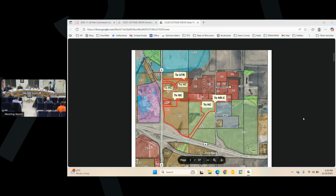So for the plat, if you're ready to act on the plat, you actually have a resolution in your packet that you could move to approve, and that would take care of everything. It encompasses all of the items in my recommendation memo and all the items in Nick's memo, sometimes by reference, sometimes directly. Change it to 70 feet versus 80.